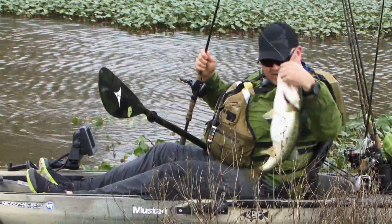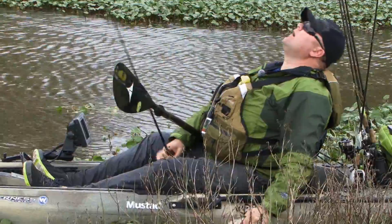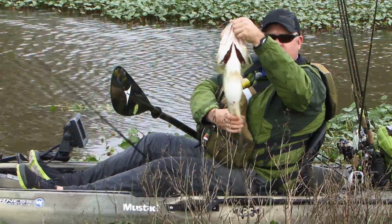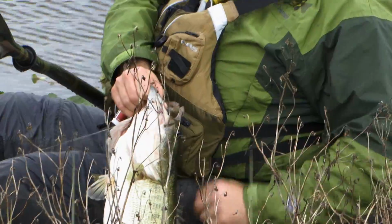That's why you come to Alabama. Holy crap, February. Nice fish. Look at the gut on that thing. Look at that mouth. Oh my God.